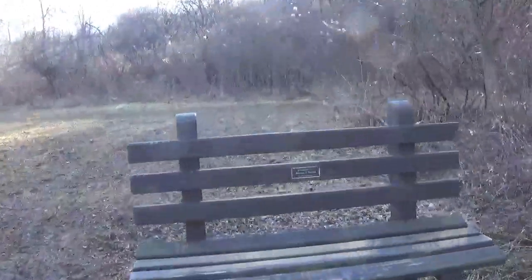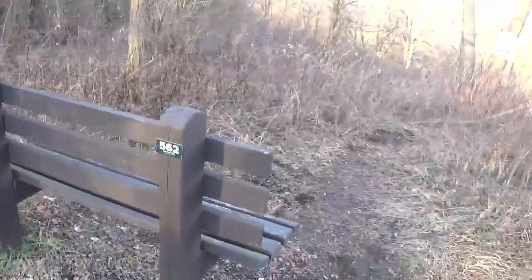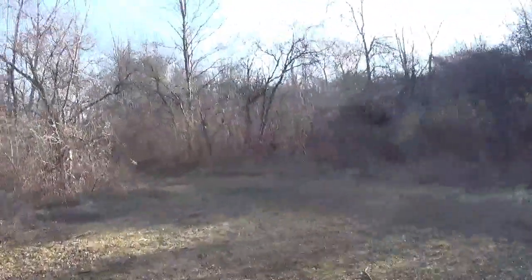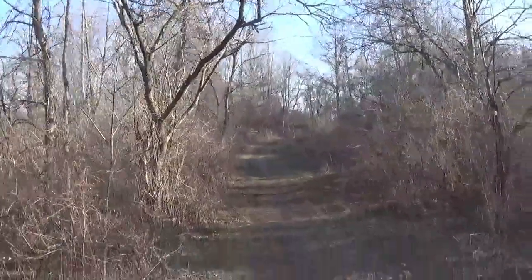Oh, dedicated to, dedication bench. And this is again mile marker 562 on the DR Trail, Deer Run Trail, Green Lakes State Park. And continuing on. Oh, and backing up. More traffic heading this way.